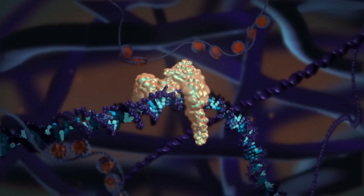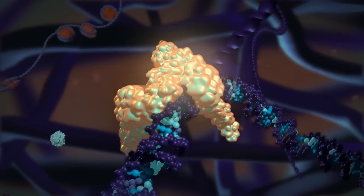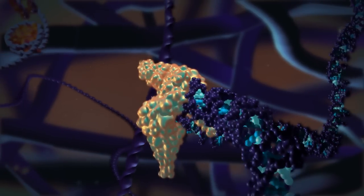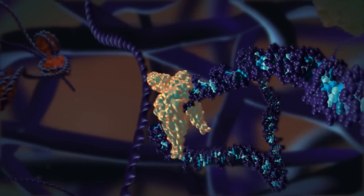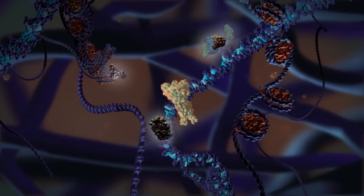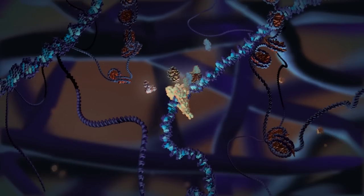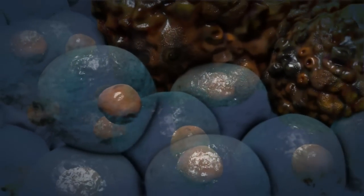Once the exact sequence is found, the transcription factor changes shape and binds tightly to the DNA. This binding allows the important tumor suppressor gene to be expressed. Many proteins then stick to the transcription factor and form a protein machine to make RNA for the tumor suppressor gene. This production prevents the cell from dividing.